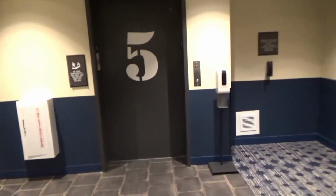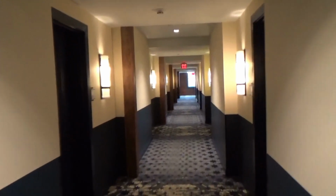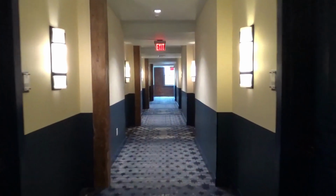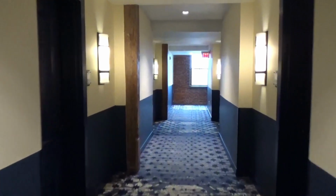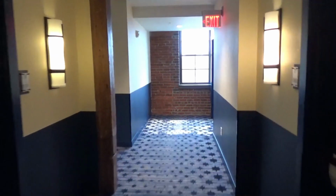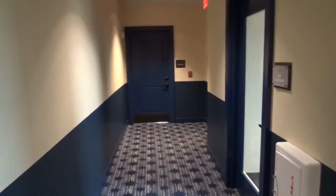Anyway, while we're up here on 5, we'll take a look around. Look, there's a view down this hallway. And like I said, this used to be the old Wilbur Chocolate Factory that was converted into a hotel, as you can see. Got a nice machine in the stairwell down there and a storage compartment.